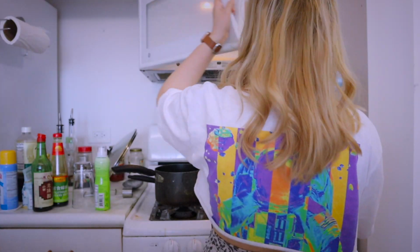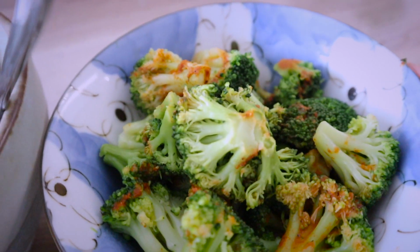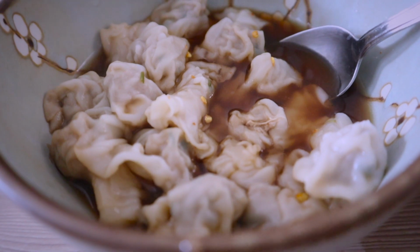I would like to actually make some steamable broccoli, and some wonton that I already made for myself, and all I have to do is boil them. Basically just some spicy sauce and soy sauce on the broccoli with all these delicious wonton.